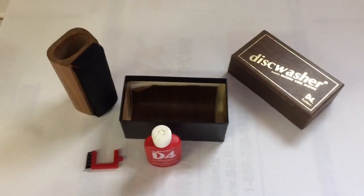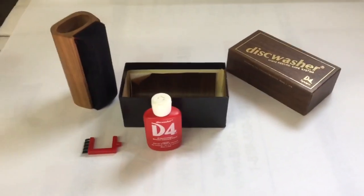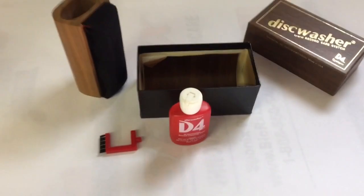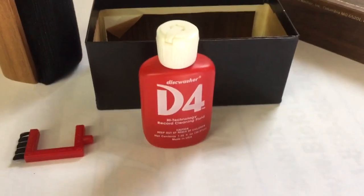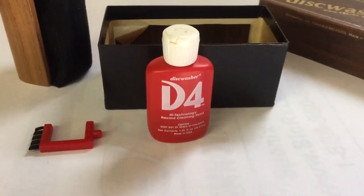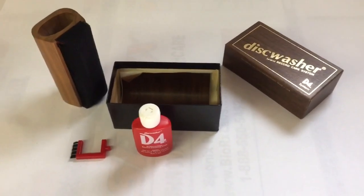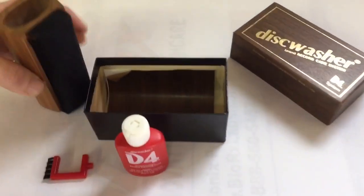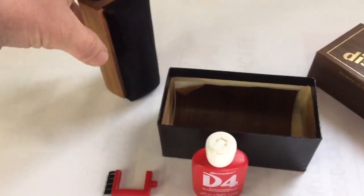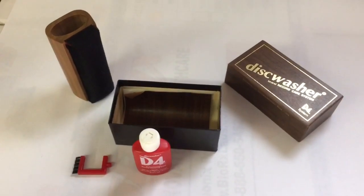This is another disc washer record cleaning system. Came with some stereos that I bought over the past few months. I'm able to refill the bottles because I have a large container of this D4 cleaning solution. So I fill up the bottles, and I even show a picture of that large bottle in the listing so people know that it's the real stuff. But these little disc washers in a complete set like this sold for $50.